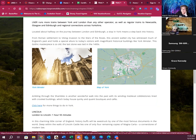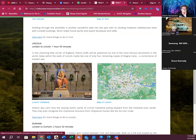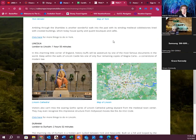From Roman settlement to Viking invasion to the Wars of the Roses, this ancient walled city has witnessed much of England's past and holds a special lure to today's visitors, with magnificent historical buildings like York Minster. This Gothic masterpiece is so old, the last stone was laid in the 1400s. Ambling through the Shambles is another wonderful walk into the past with its winding medieval cobblestones lined with crooked buildings, which today house quirky and quaint boutiques and cafes. Click here for more things to do.